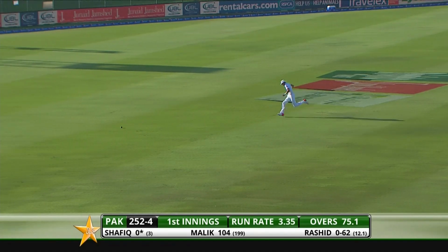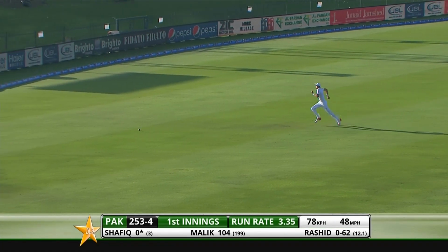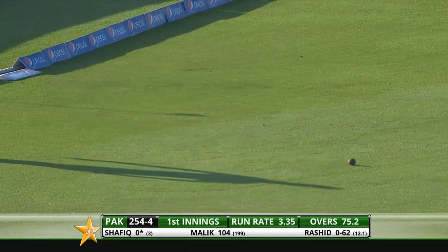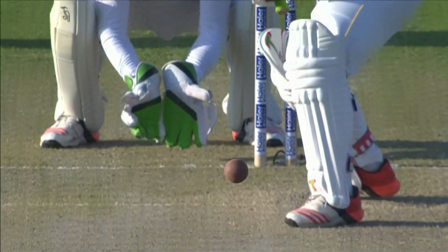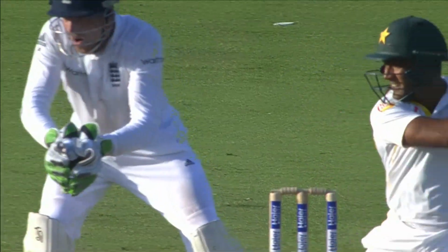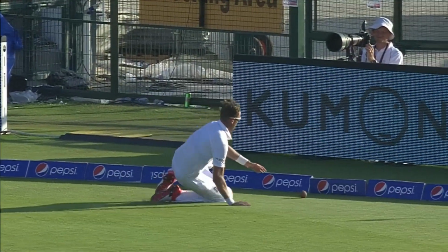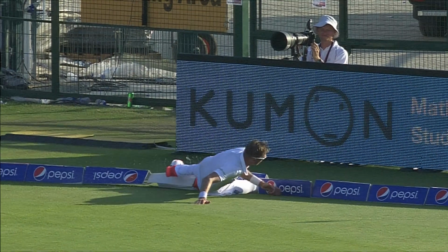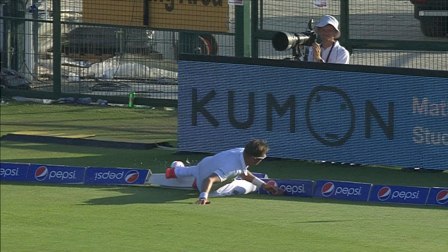Oh, and gets it through extra cover. Long chase for Broad. Ball wins. Yeah, I'm sure it does. We're going to have a look at this and just hope somebody might just put the boundary back.